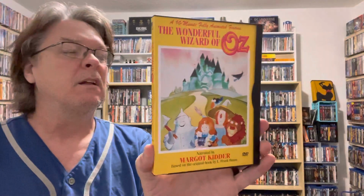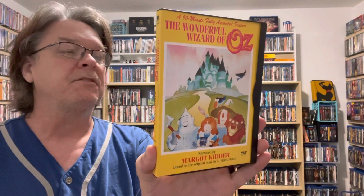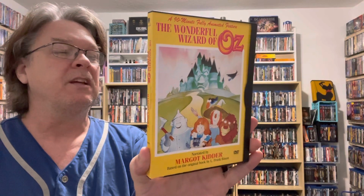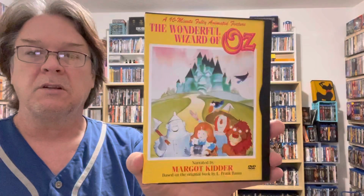This one here looks really interesting. The Wonderful Wizard of Oz, narrated by Margot Kidder, based on the original book by L. Frank Baum. It looks here that there's also The Marvelous Land of Oz, Ozma of Oz, and The Emerald City of Oz, each a full-length feature based on an Oz book. So I'd actually kind of be interested in collecting the rest of those. It is Warner Brothers. Just kind of interesting. I don't remember if there was anything. No, nothing special there.